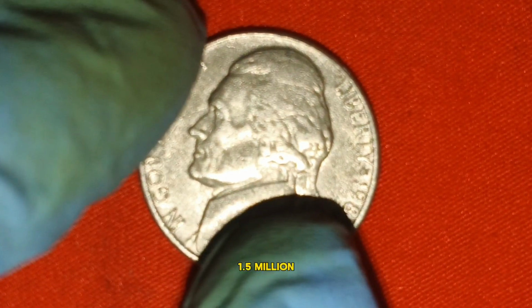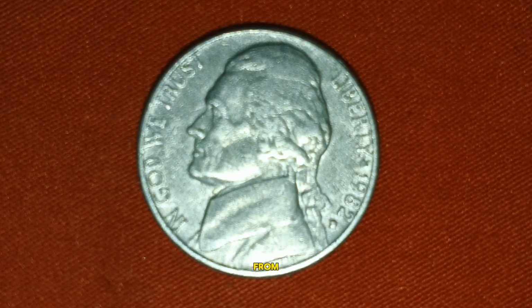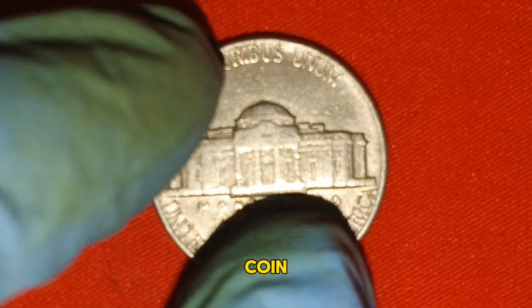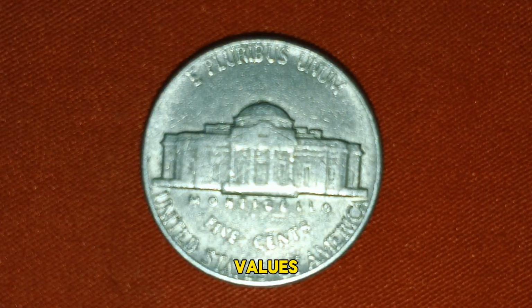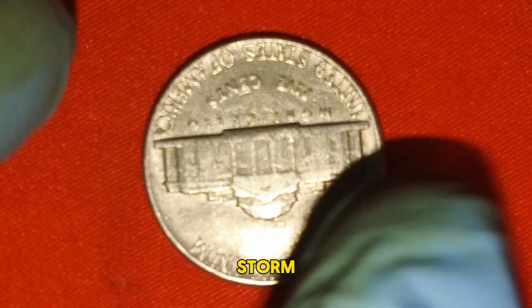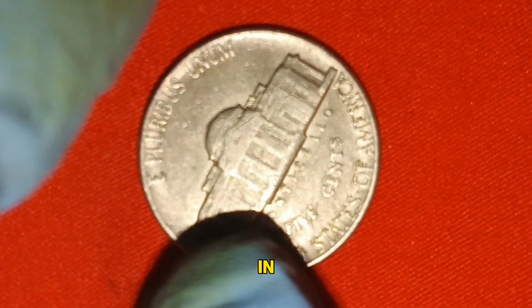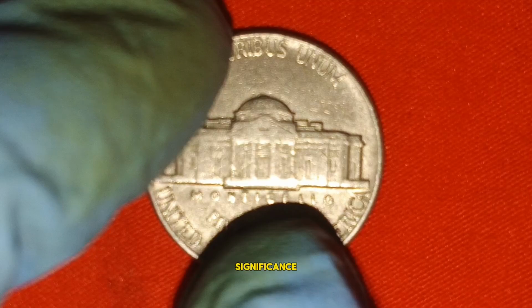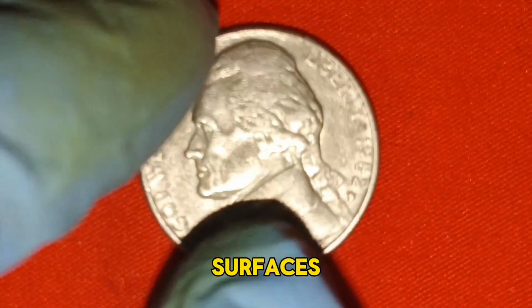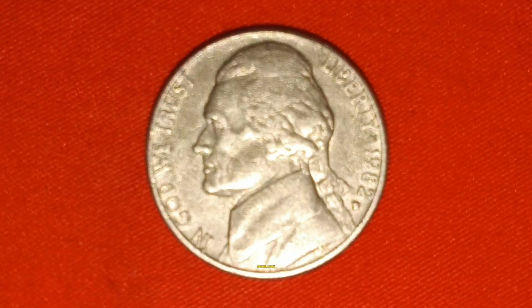Most likely, the $1.5 million figure comes from a mix of rumor, speculation, and misunderstanding. Some coin sites will list hypothetical values or inflated price guides based on what could happen in the perfect storm: a unique error coin, in flawless condition, with historical significance and high collector demand. But unless that coin actually surfaces and sells, it remains speculation.